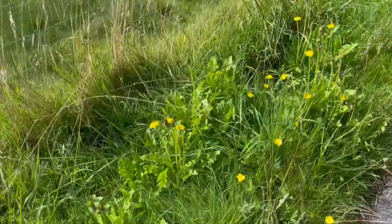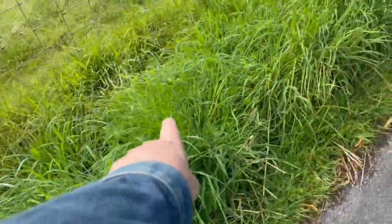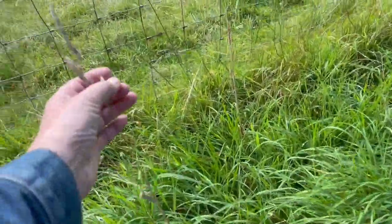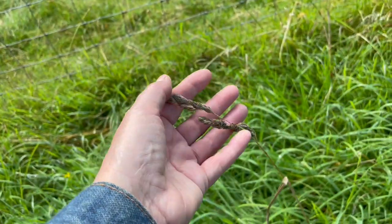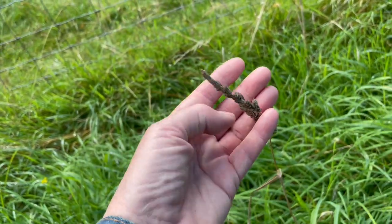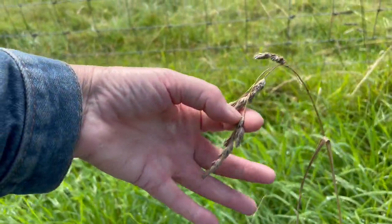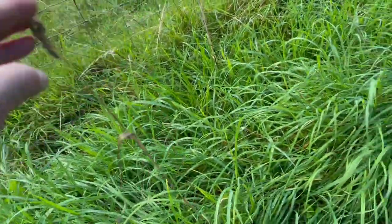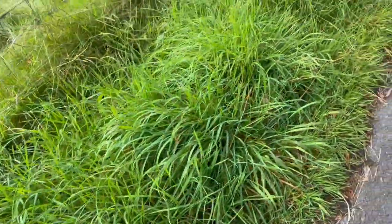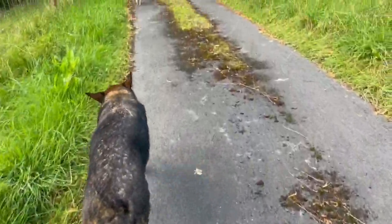Here's more dandelions and buttercups and cocksfoot. A lot of this is cocksfoot. It's an amazing grass. It's very easy for people to identify. Some people call it orchard grass and some people call it cocksfoot. But basically, it looks like a cock's foot when it's at its seed head. It's a very broad, deep-rooted grass, which is great because it tolerates droughts.